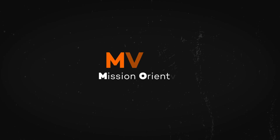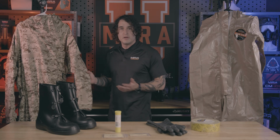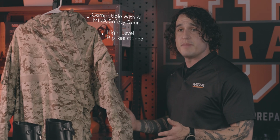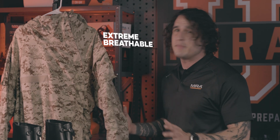In addition, to my right, we have the MIRA Safety MOP suit. MOP stands for Mission-Oriented Protective Posture. So what makes this different than this? Well, in theory, they essentially do the same thing. They are compatible with all MIRA Safety gear, offer the same rip resistance, and offer superior protection to any threat you may encounter. However, our MOP suit is extremely breathable.